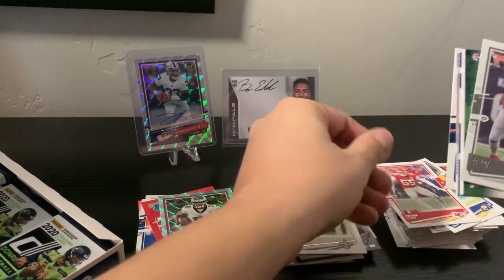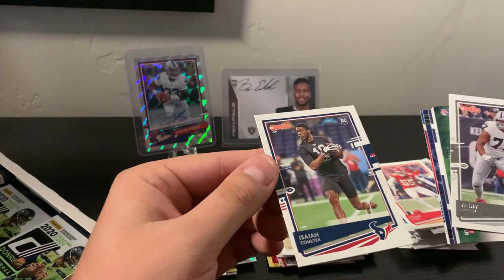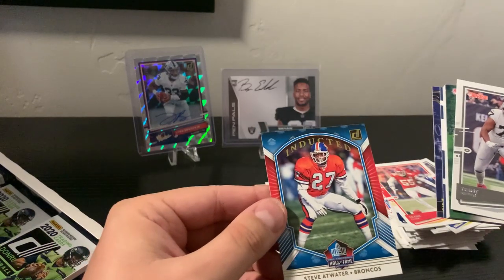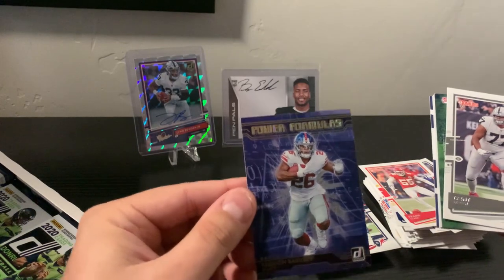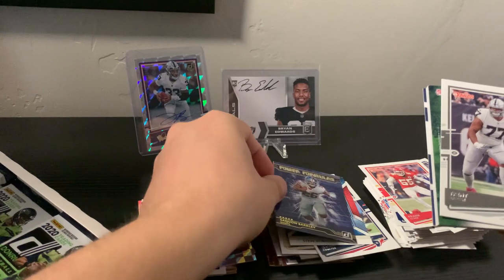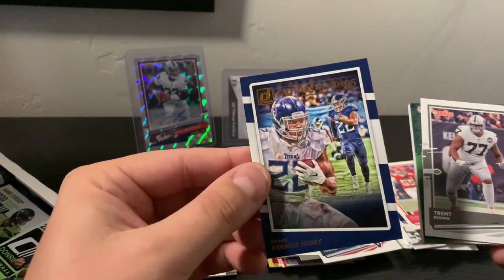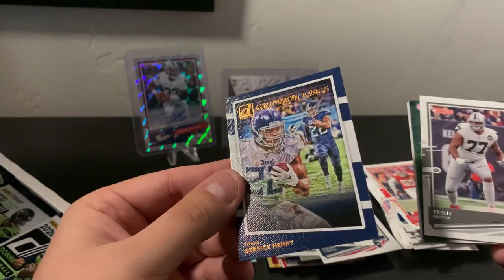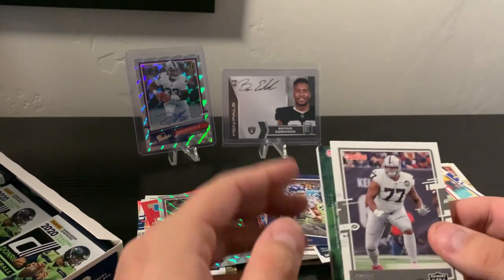Frank Clark. Rookie Isaiah Coulter. Steve Atwater, Hall of Fame card. Oh, nice. Power Formula is Saquon. It's cool looking. Ooh, nice. Derrick Henry. Gridiron Kings. It kind of has a little bit of a texture on the card. You can kind of see there. That's super sweet. Okay, and here is the hit.